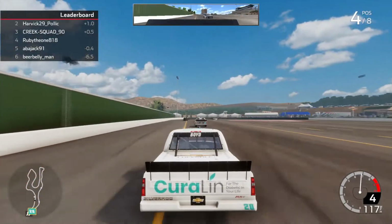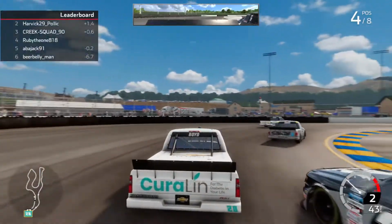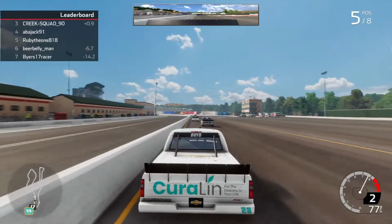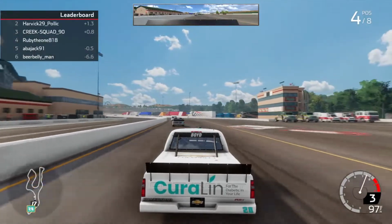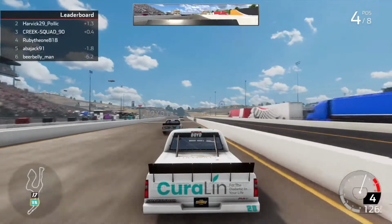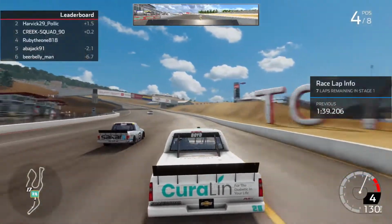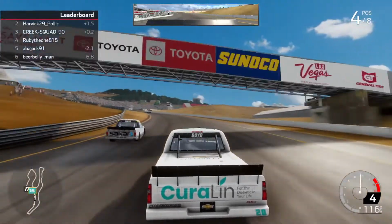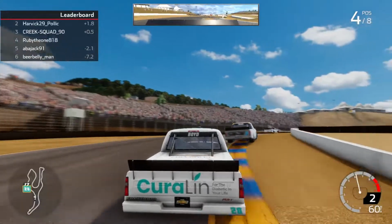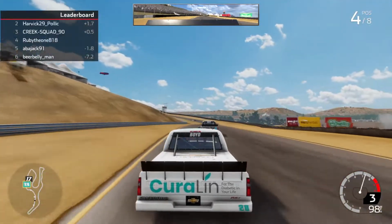Harvard is trying to hold on to that second spot while Creek Squad is trying to get inside. Harvard hits the wall a little bit. Creek Squad stays right there in third, and the fifth spot car gets a little messed up with that beer belly. And Scotty Jr. is still in the lead. He gets in the sand a little bit, but he's still all right. He's still in first place. And we got a battle for third and fourth spot.